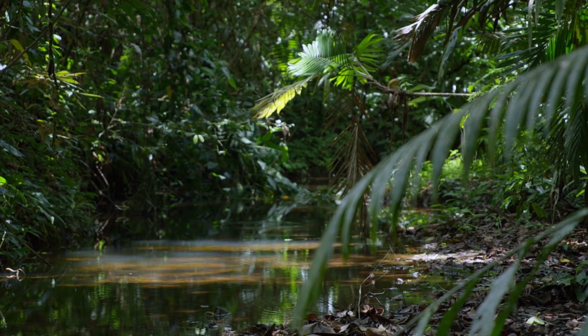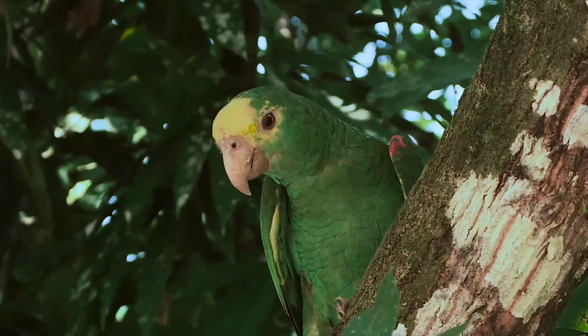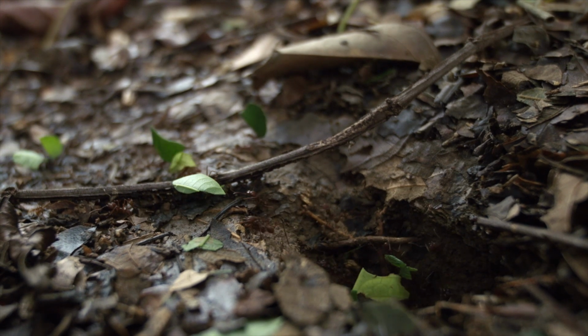The pattern on a pelt of a jaguar is like a fingerprint. There's no other jaguar that has the same pattern. You can actually follow jaguars around if they're photographed in different locations. That's how we found out that the Maya Forest Corridor is actually working.